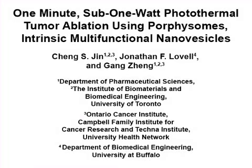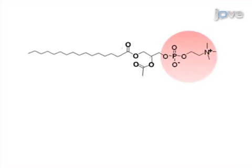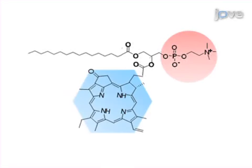The overall goals of the following experiment are to demonstrate the synthesis of porphysomes using a high-pressure extruder and the efficiency of porphysome-enabled photothermal therapy in treating tumors in a subcutaneous xenograft tumor model. This is achieved by conjugating pyropheophorbide alpha to phospholipid to form the pyropheophorbide lipid.